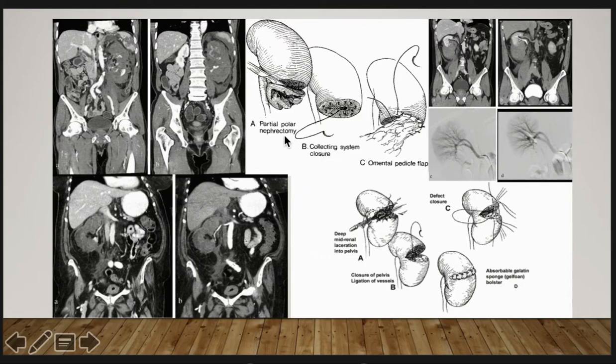There are also images here. This is also an angiography showing non-vascularization of the lower pole of the kidney. And here are some figures on how to repair it, like partial polar nephrectomy with omental patching, with a pedicle flap, and also renorrhaphy.